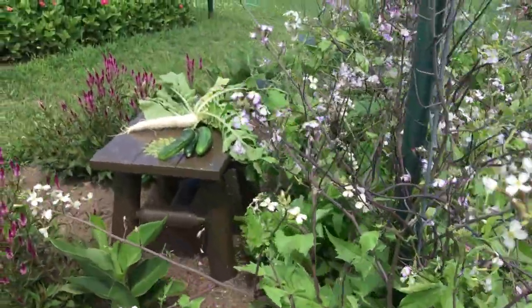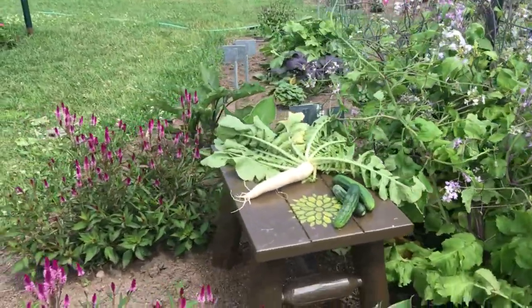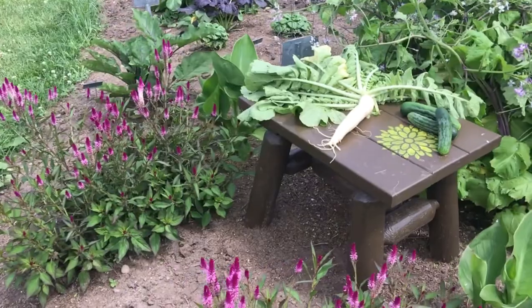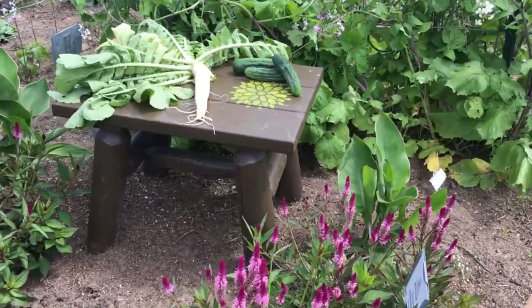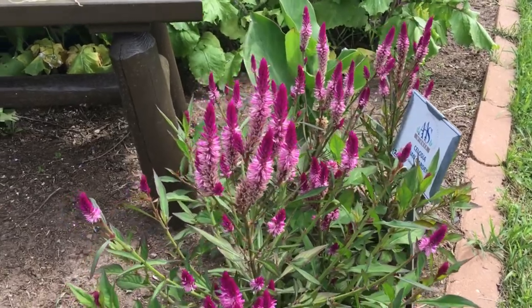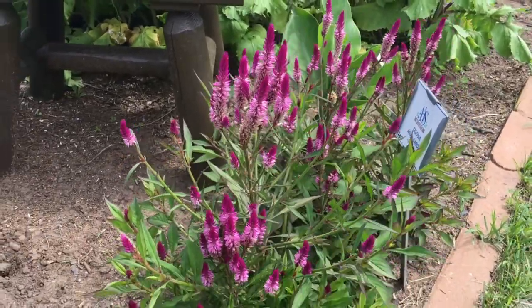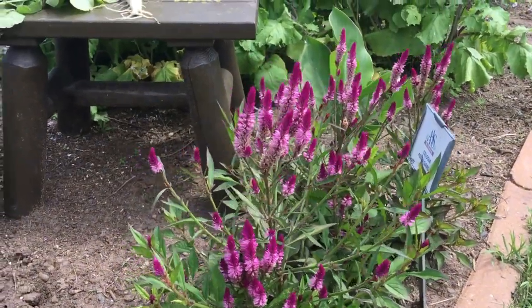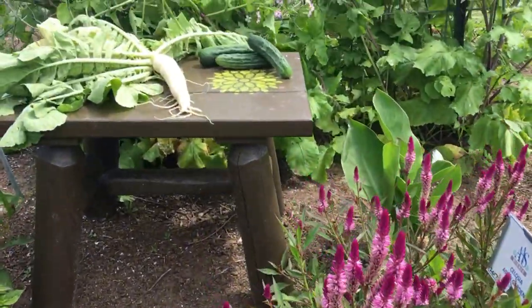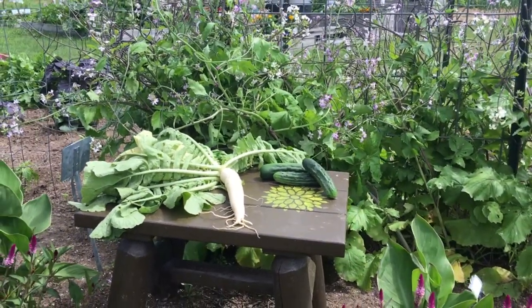As we come around the radishes, we come over to the flower bed where we have celosia. It can be deadheaded two or three times during the summer and has flowers that come back continually. There's a sitting bench for reflection.